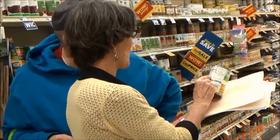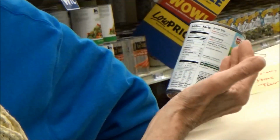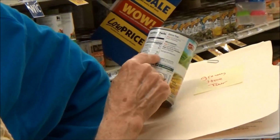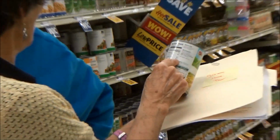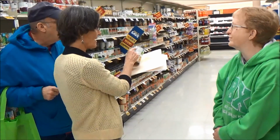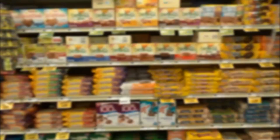So if you look here at sodium and it says 260 milligrams, unless you know how many milligrams you're supposed to eat in a day, that's going to be a meaningless number to you. But if you look over here and it says 11%, that tells you, remember, 5-20. That's smack in the middle. And then the other one, remember, that's only for half a cup. So if you're going to eat this whole can, you're now going to be doubling everything.